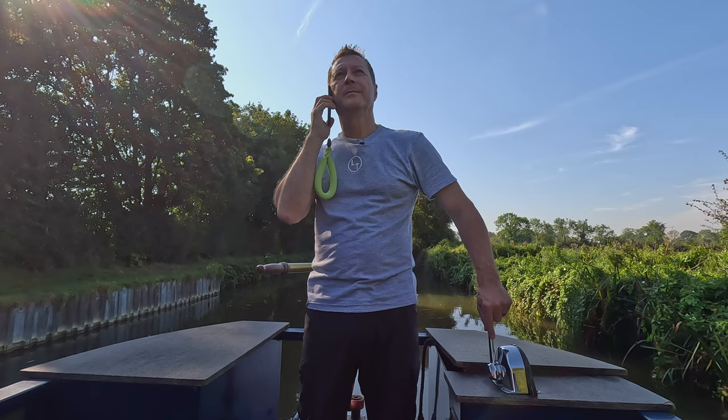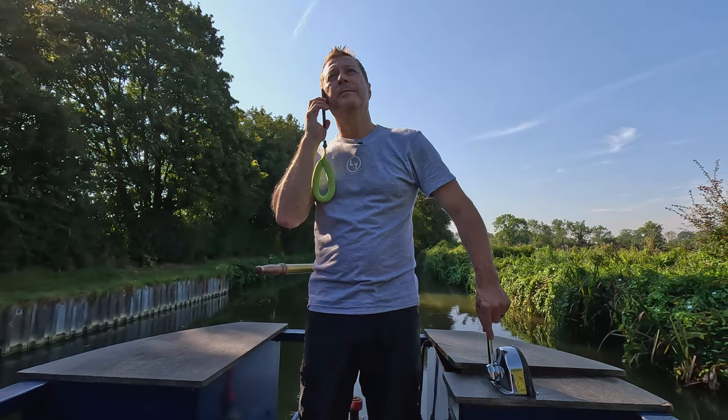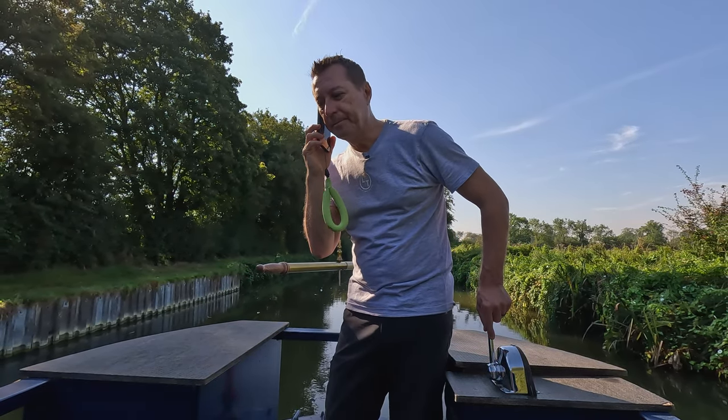Hey, beautiful. It doesn't seem to be any water moving, but I can't get this gate to open. So do you want me to come help you? Yeah, move up to the center line and come help me look. Okay. Love you.